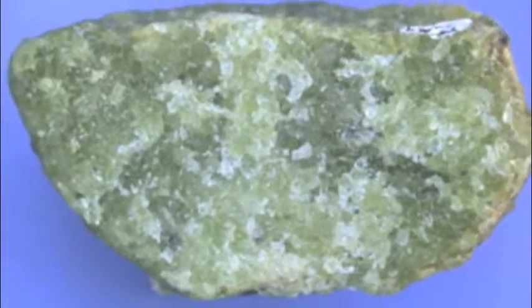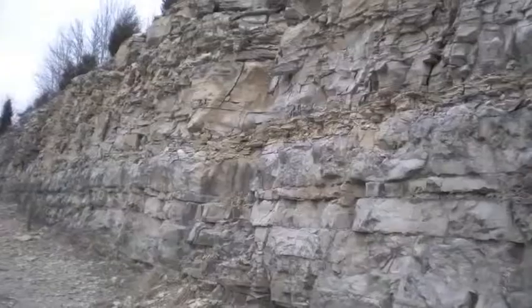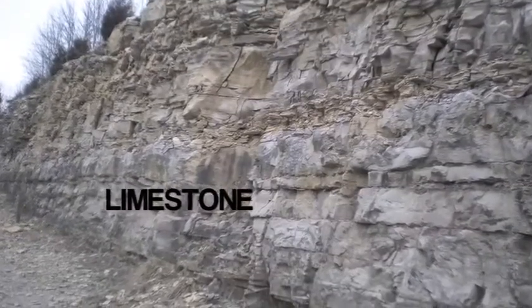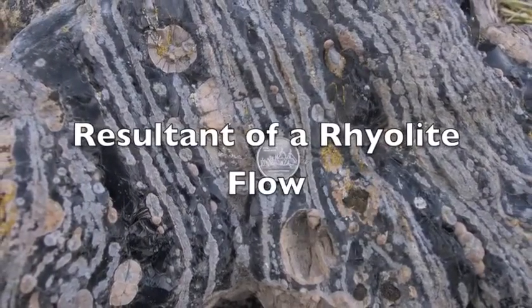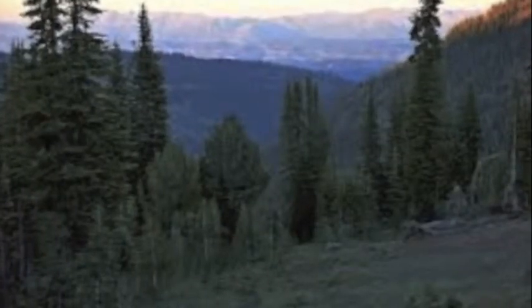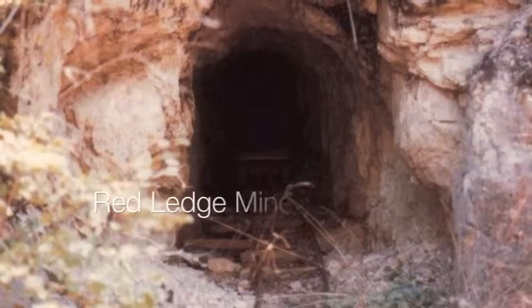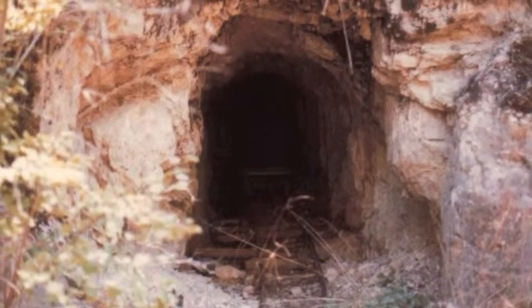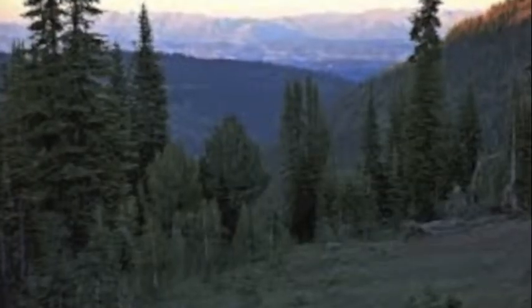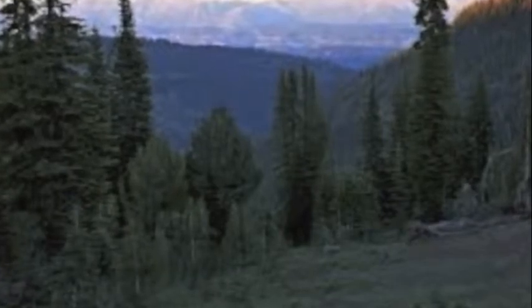The other source comes from the many metamorphic rocks formed from tuffs that became greenstones, quartzite, small intrusive bodies of limestone, large rhyolitic flows, and other conglomerates. Andesite composes most of the Seven Devils topography, but there are exposed areas of limestone between the Snake River and the Red Ledge Mine. There is also a considerable amount of quartzites, mainly focused around the southern section of the formation. Sedimentary and mostly well-sorted conglomerates are not as abundant, but are found mostly in the northern portion.